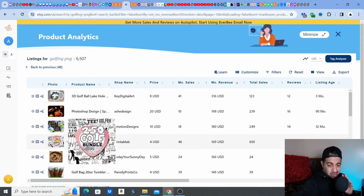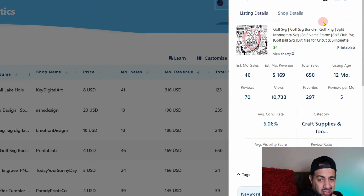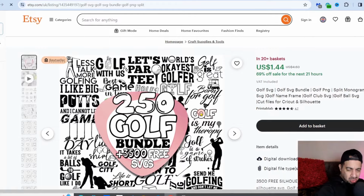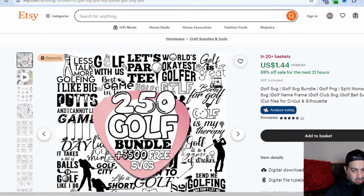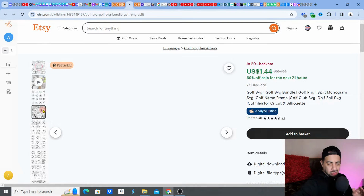But what I'm going to do is I'm just going to go to another one, right? And this is again this kind of SVG bundle. They always seem to do very well, this kind of SVG bundle. Now SVG bundles, $169, 12-month-old listing. Look, these things make money all day long, right? People love them. These kind of sayings, these quotes, things like that. Look at these SVG bundles. You'll see them on every single niche. Every single niche you'll find a bundle of SVGs.